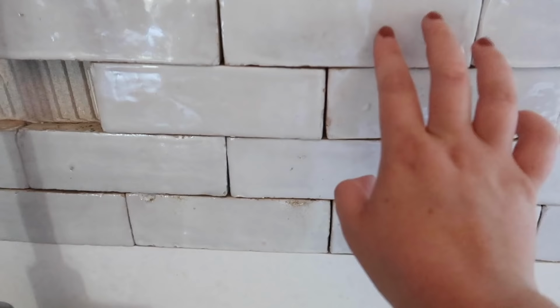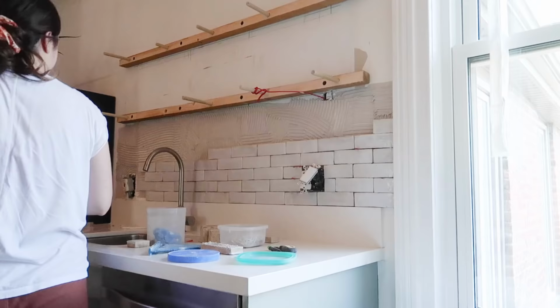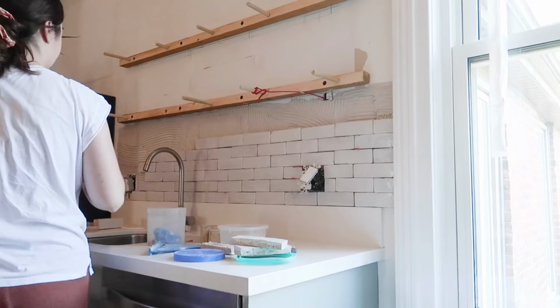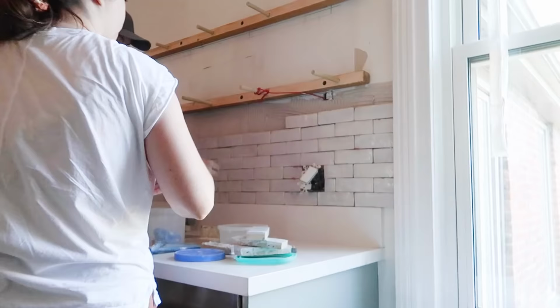You can see some of them dip and jut out and other ones are a little bit curved at the top, but this is all getting grouted with white, which will really finish it off. Gabe is probably like, why is she not working? I'm working. It was so fun seeing these tiles up on the wall. They're exactly what I pictured they would be. I think they're just such a fun twist on the classic subway tile.